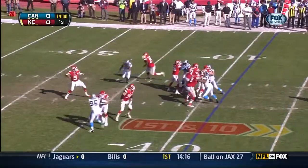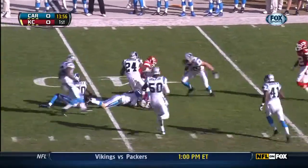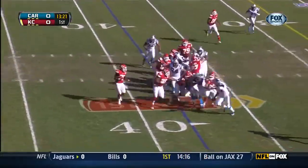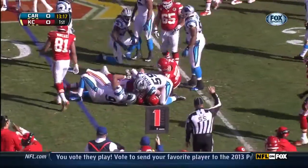Play action. They'll throw it down the field. Wide open on the deep in route, and that's complete. Well, that's what they need to do. Ball just inside the Panthers' 40. Trying the right side there. That's Charles, maybe.